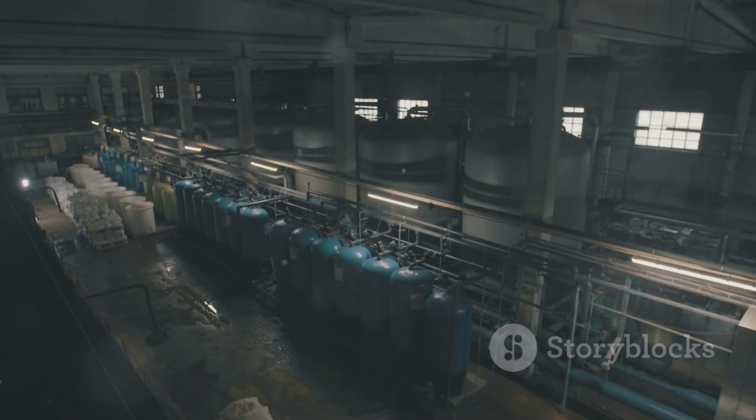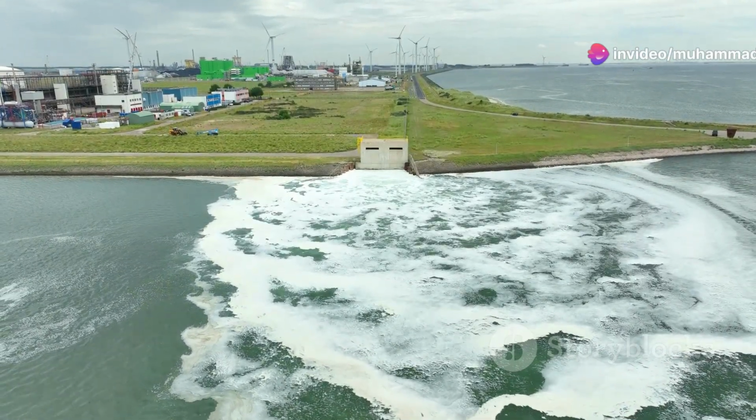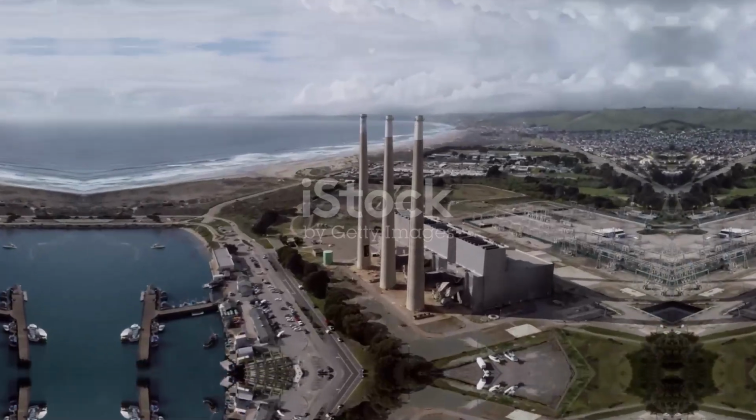This case study underscored the importance of considering the full life cycle of a desalination plant, from water intake to brine discharge. It highlighted the need for responsible disposal methods that minimize environmental impact and ensure the health of surrounding ecosystems.